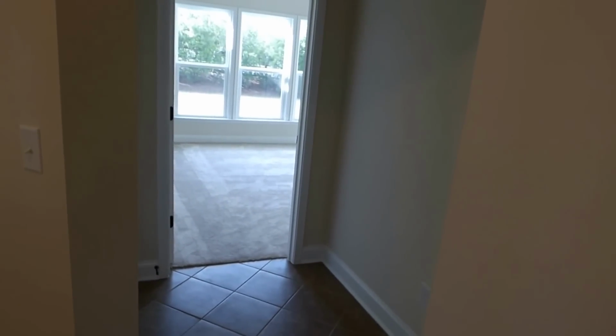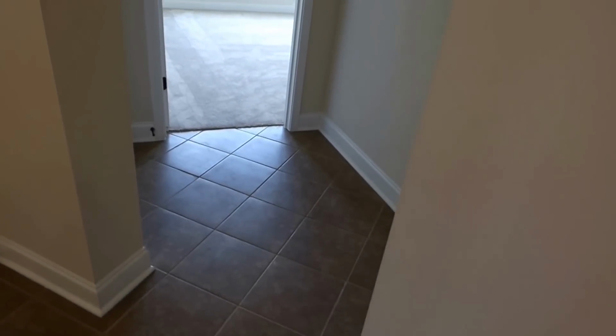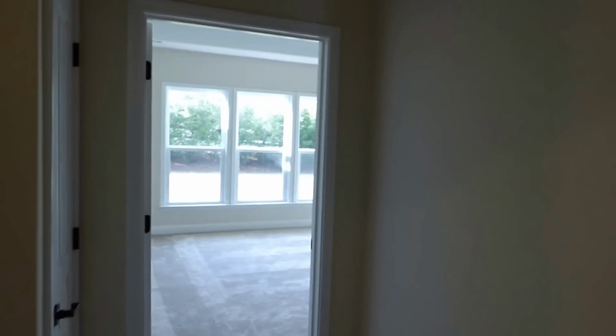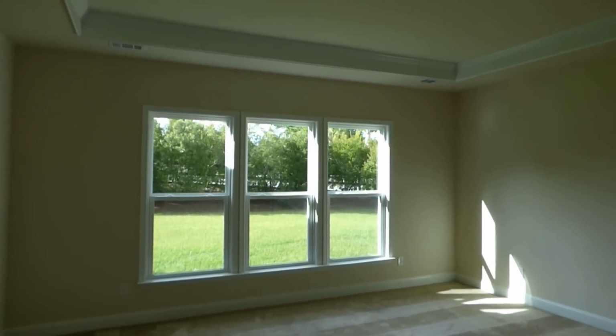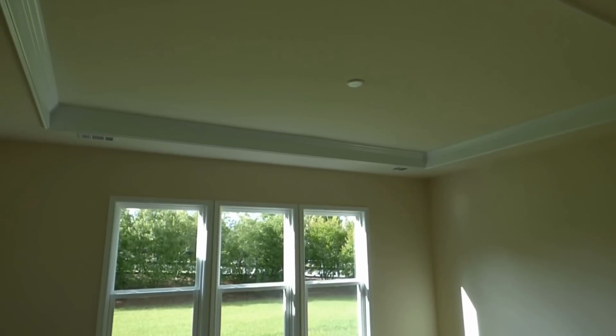Now this is our master bedroom here to the back right of the house. You have this little privacy jog that comes off of the hallway here. A few feet of extra privacy. A closet to the left, and now we're into the master bedroom. Triple cluster there at the back. You have a recessed ceiling with crown molding up in it.